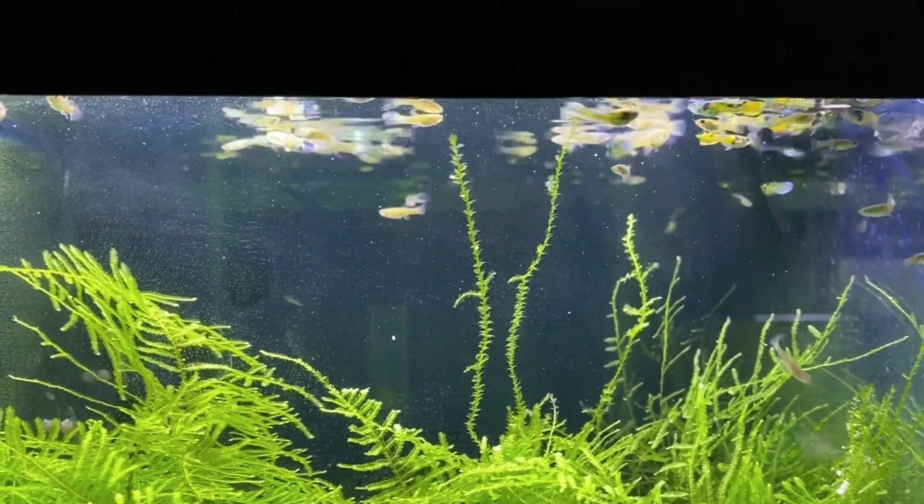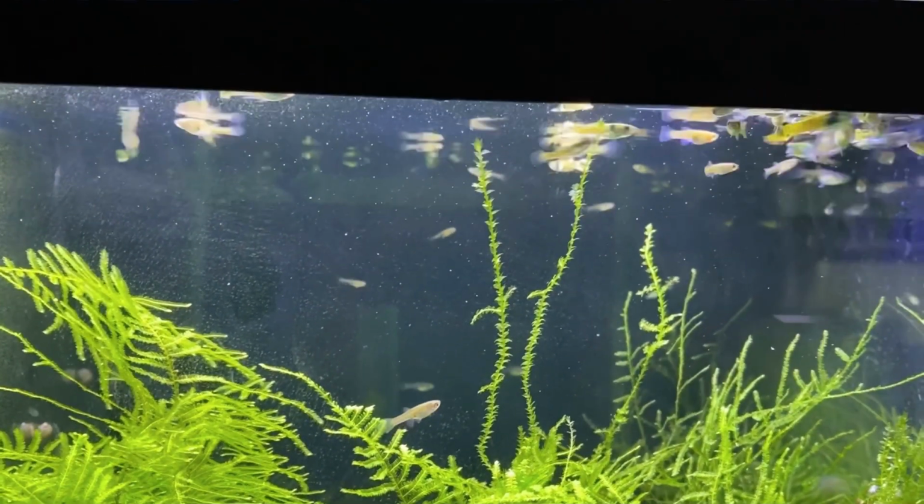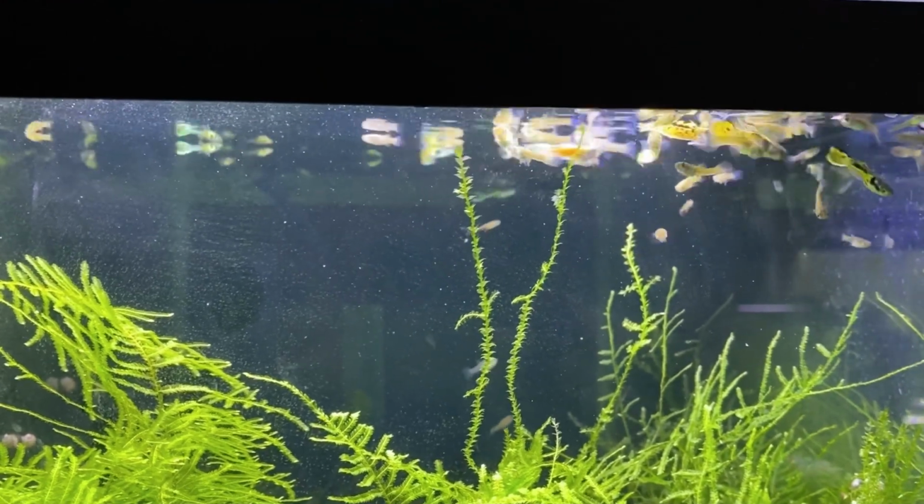We're also keeping some endlers on this rack. Here we have some yellow tiger endlers. These are some really cool fish, and we have a ton of stock right now.